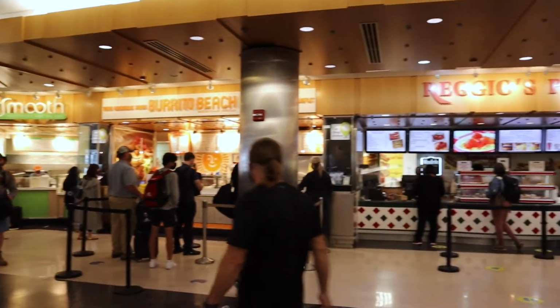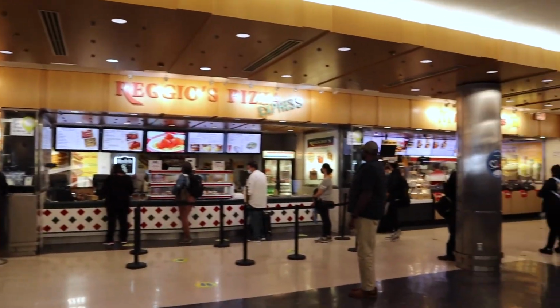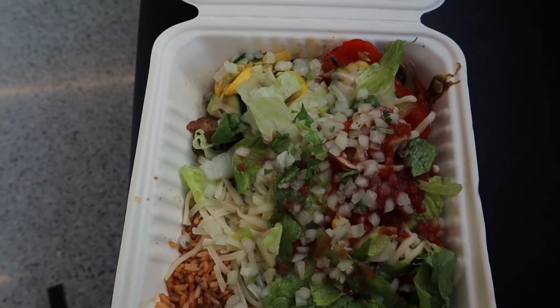I'm walking down the K terminal now. It's actually not as busy as I thought it would be over here, but I got a little B-roll of like the food court area. I did end up going to Burrito Beach and I got like a burrito bowl to go. Not super hungry right now, so I'll probably eat it on the plane.